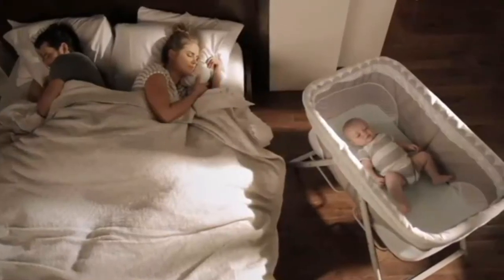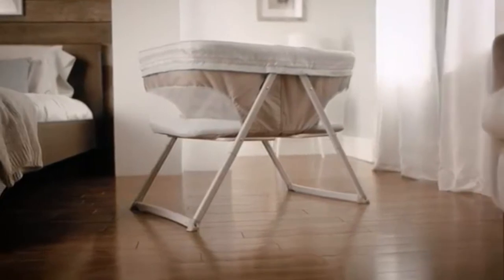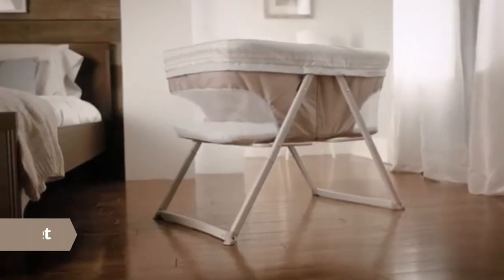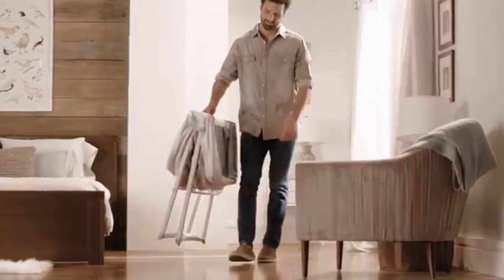Take your baby's favorite place to sleep wherever you go. The fold-away rocking bassinet is our easiest sleep solution for parents who like to travel, near or far. This bassinet is a cinch to set up. It pops into place in seconds and folds back up for transport or storage.